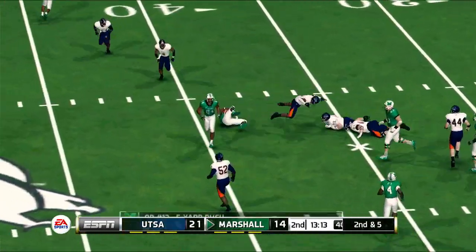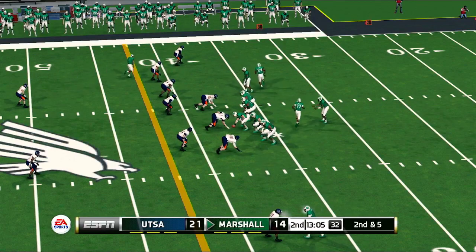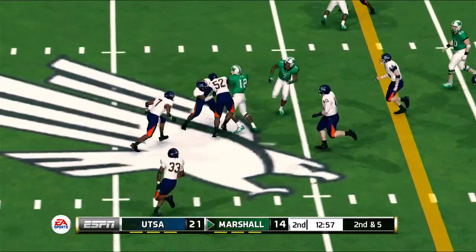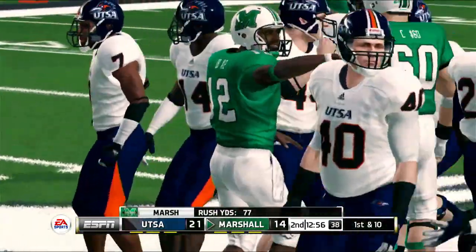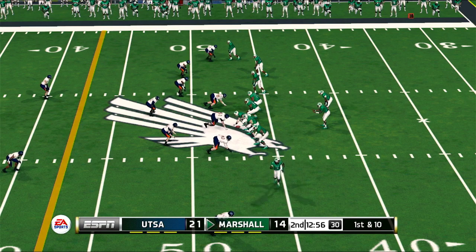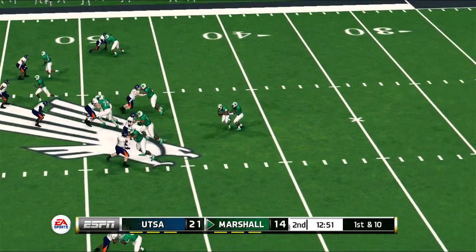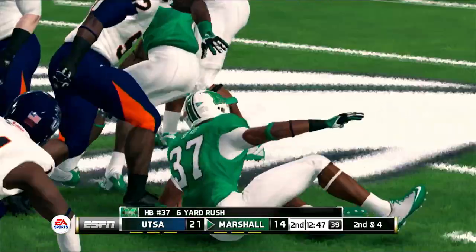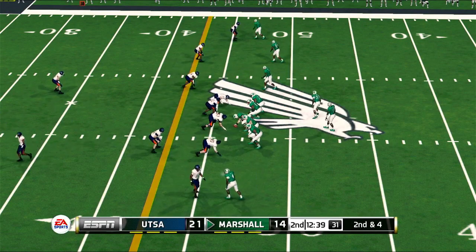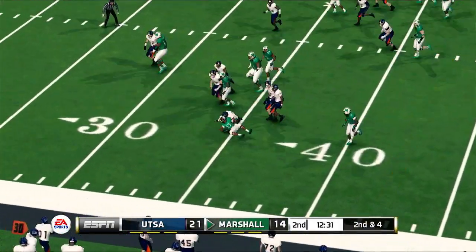He scrambled. And they make the stop at about the 37-yard line. That brings him second and five. He's going to try and scramble. He's taken down around the 47-yard line. Tackled after decent pickup. It out to about the 36.